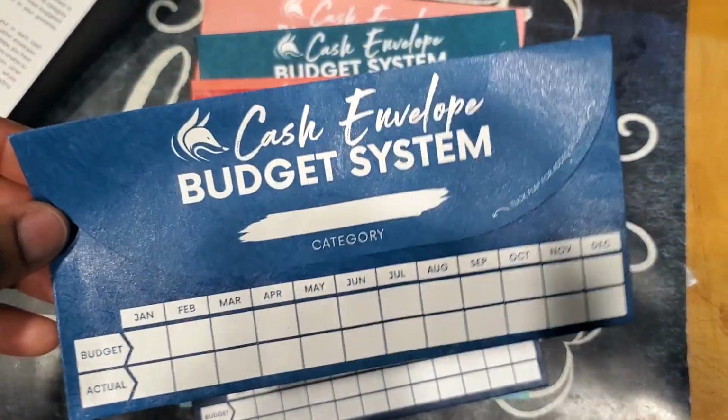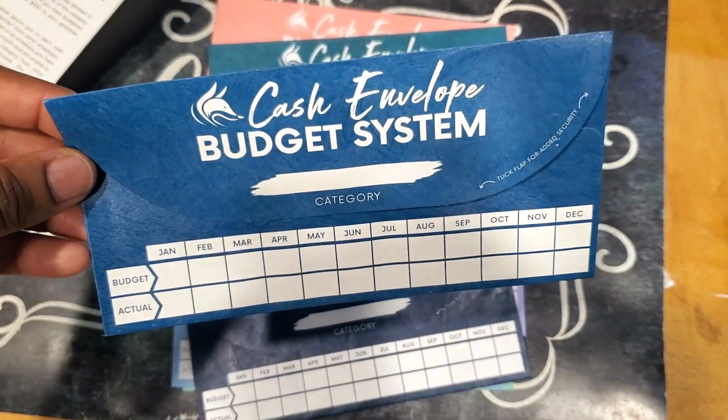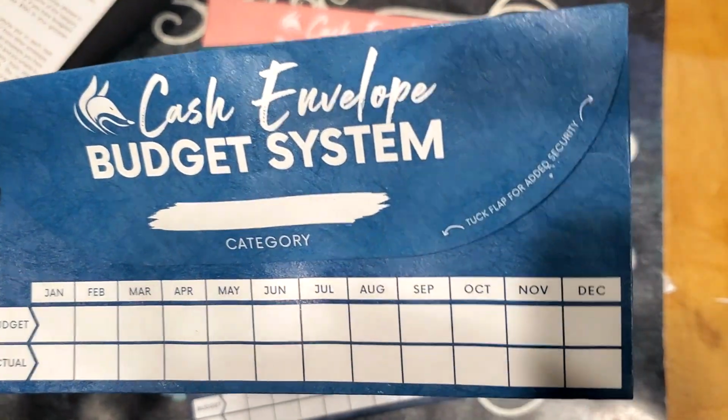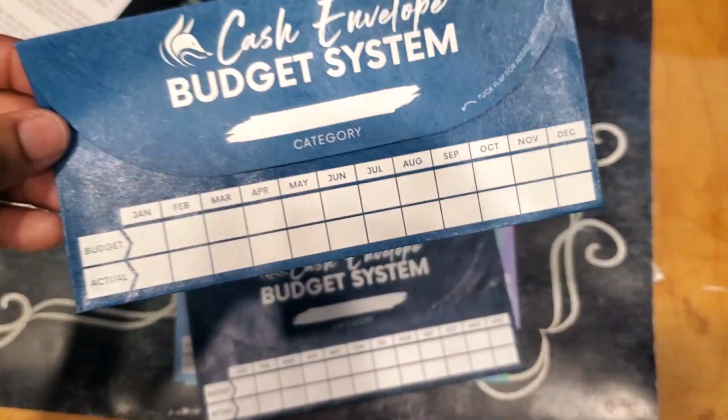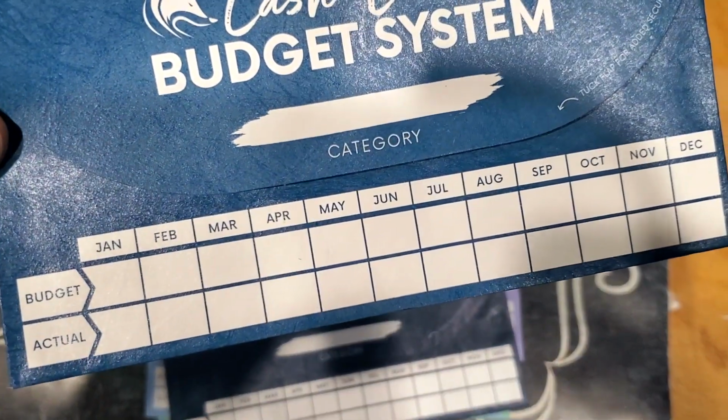Or if you do buy a SavvySims wallet, like I have, you may find that you need additional categories than what's available. So I think these are a really great option, either as an addition to a SavvySims wallet, in place of a cash envelope wallet, and really just to use for your cash envelopes.